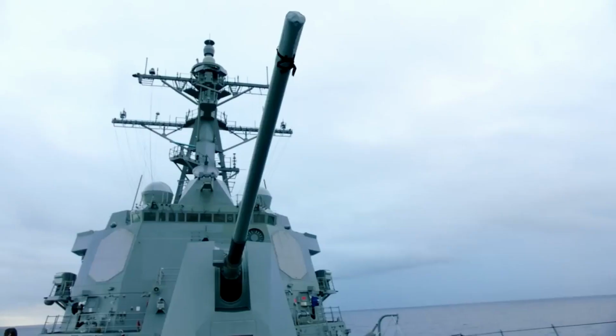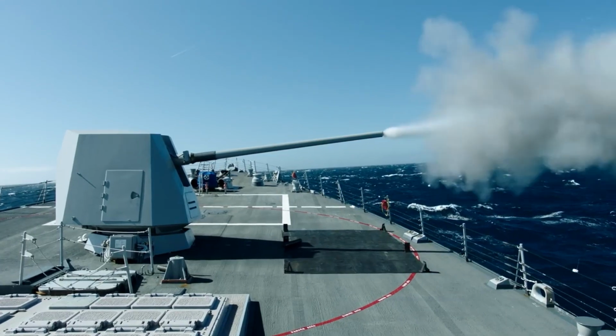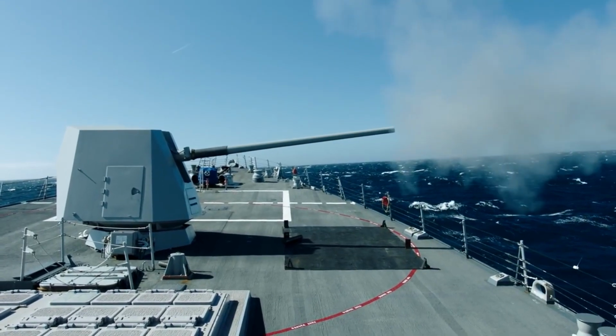So number two. This 5-inch weapon system behind me is the largest gun system on the ship. Feels like your body kind of compresses just a little bit.